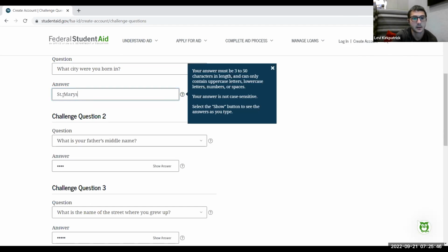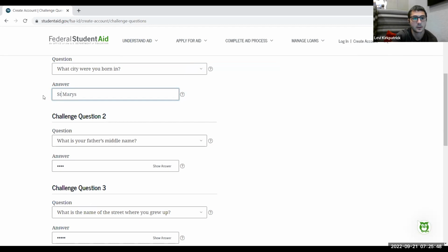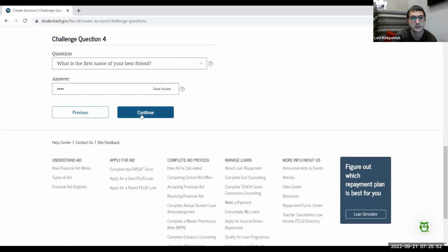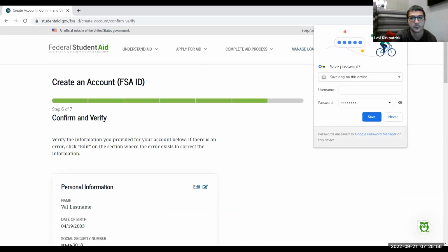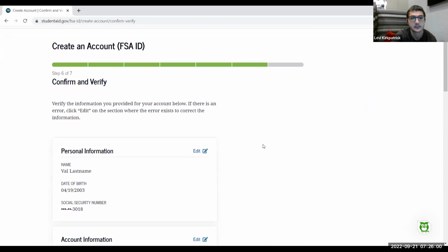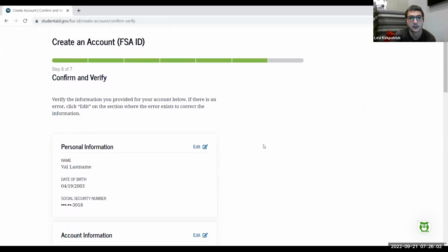Take away those characters to match what they are requesting, and let's see if that works. All right, so now it has allowed me to advance to step 6. I'll go ahead and give everyone who's following along with me a moment to get to this step, because I know sometimes those security questions can take some time to navigate through.